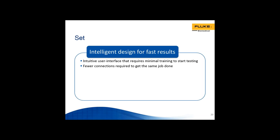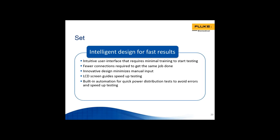There are fewer connections required to get the same job done, and the connections are organized so they're accessible very easily, so you don't have to look for connections all over the product. They're absolutely in the front of the product, and they're color-coded with leads, so that really reduces the potential for error. We've also placed emphasis on minimizing manual input. So the design has on-screen guides that will actually walk the end user through what needs to be done so that the end user knows exactly what they need to do next in their preventative maintenance procedure. And I'd mentioned built-in automation for power distribution tests. So as you know, power distribution tests have a number of parameters that have to be tested in quick succession.